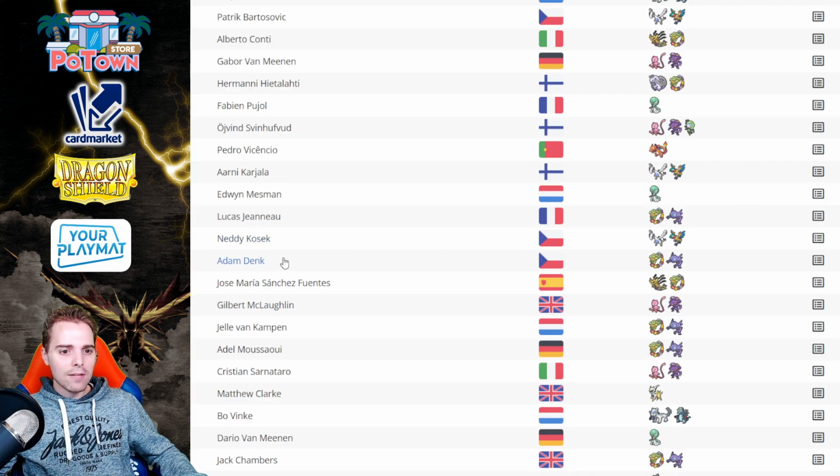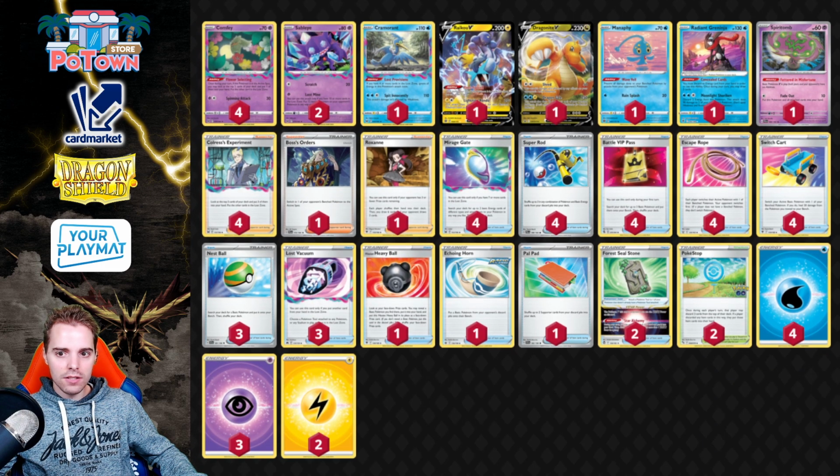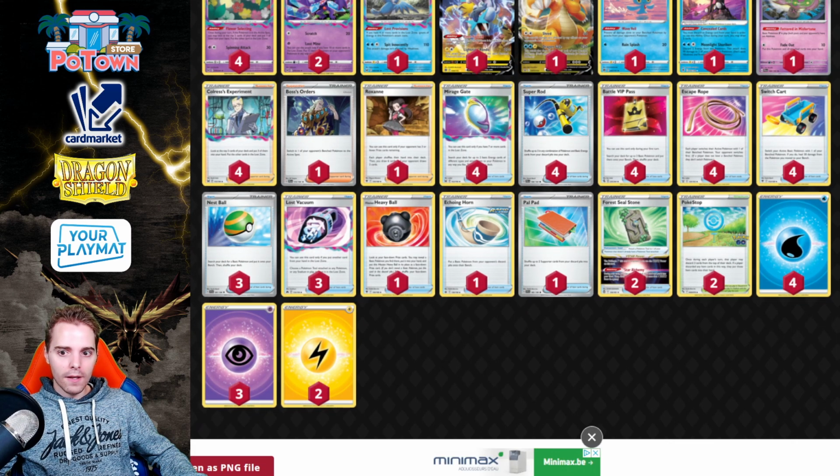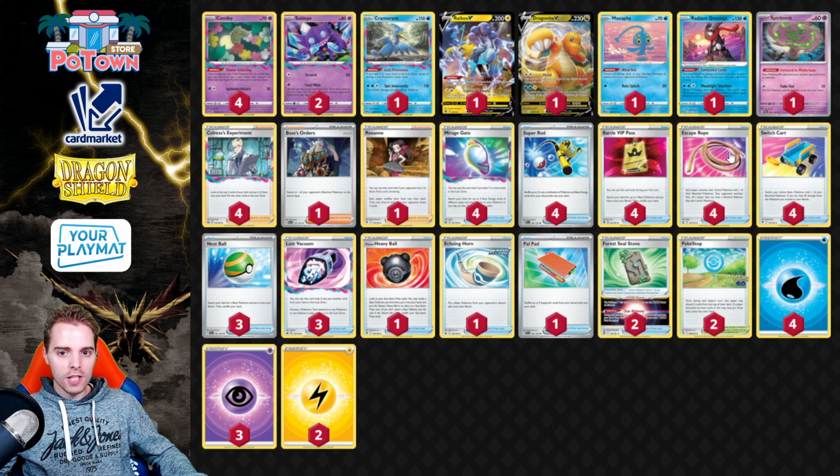And then Adam Dank from another Czech Republic. So yeah, you see that Czech Republic also highly present at the top 16 slots here. Turbo Lost Box, and is playing 2 Pokestop. I prefer the Turbo Lost Box with Pokestop because there are so many items in here: Mirage Gate, Super Rod, VIP Pass, Escape Rope, Switch Card, Nest Ball, Lost Vacuum. So too many outs. I am a big fan of Pokestop and Turbo Lost Box.